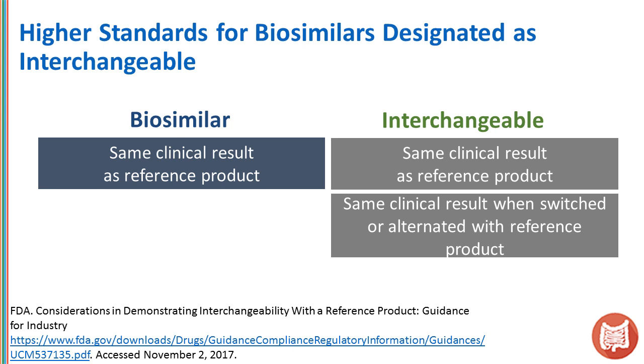There has been a study actually in psoriasis, the EGALITY study, that did show multiple switching for a different product, for etanercept and its biosimilar, but it was not one of the biologics that we discussed. But it's presumed that interchangeability will be granted only after multiple switch studies have been performed to show that the efficacy, safety, and immunogenicity remain within the realms that the FDA permits.